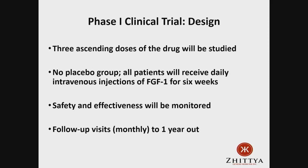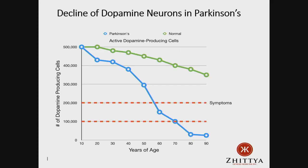When we talk, Dan and I have talked to a lot of Parkinson's support groups, and we always show this slide, what we hope to see in this clinical trial. And we have not seen this yet, but this shows the decline of dopamine neurons in Parkinson's disease. So we start out in healthy individuals with about 500,000 dopamine-producing cells.